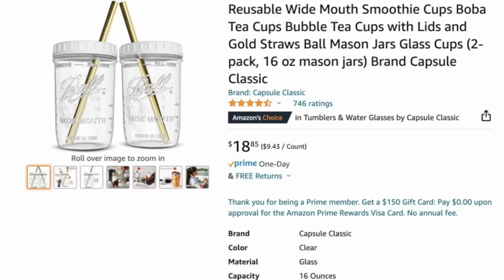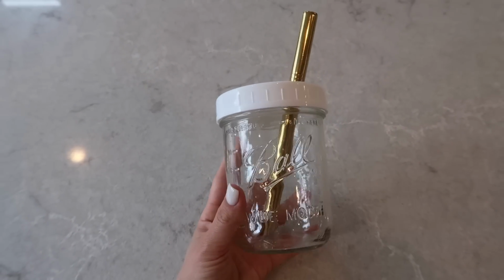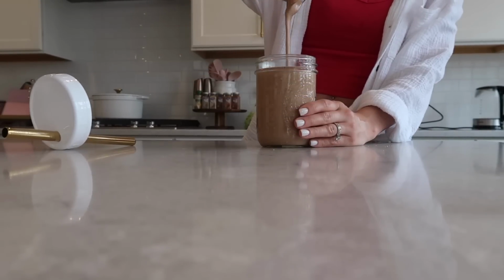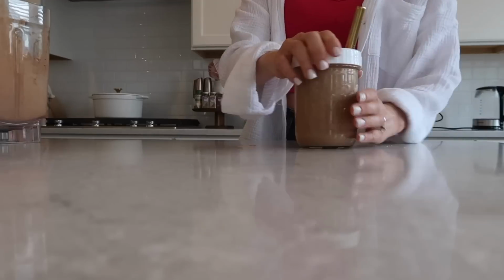I also really like to have iced coffee in here as well, or my Ningxia. They're just super cute, and I've had these since last summer and they still look brand new, and we use them all the time. I was worried that the straw would rust, but it didn't. I don't put them in the dishwasher that often, but I do sometimes, and they've been okay.